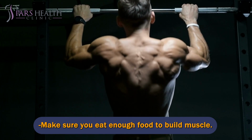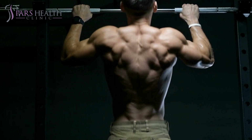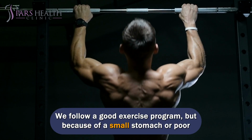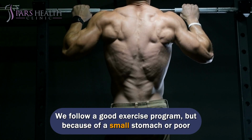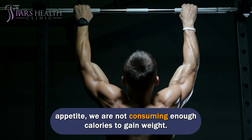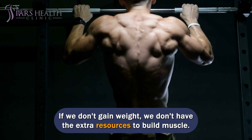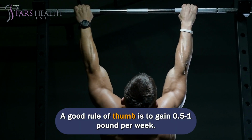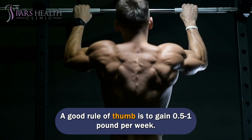Make sure you eat enough food to build muscle. This is where many of us skinny guys go wrong. We follow a good exercise program, but because of a small stomach or poor appetite, we are not consuming enough calories to gain weight. If we don't gain weight, we don't have the extra resources to build muscle. A good rule of thumb is to gain 0.5 to 1 pound per week.